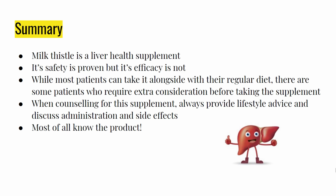In summary, milk thistle is a liver health supplement. Its safety is proven, but its efficacy is not. While most patients can take it alongside with their regular diet, there are some patients who require extra consideration before taking the supplement. When counselling for this supplement, always provide lifestyle advice and discuss administration and side effects.